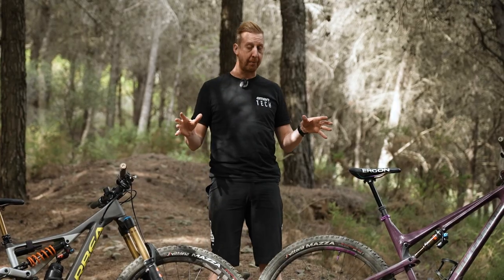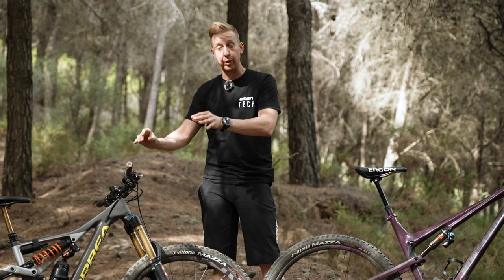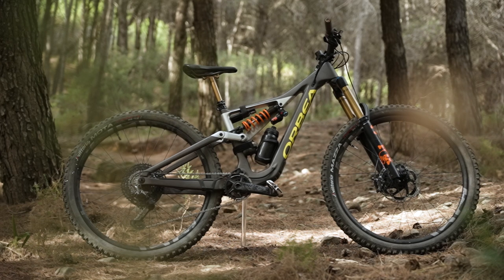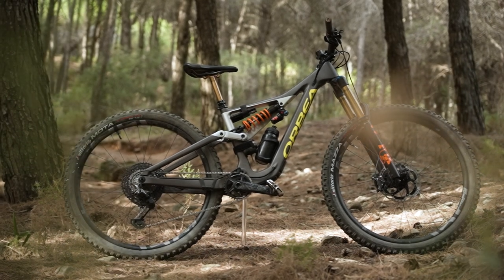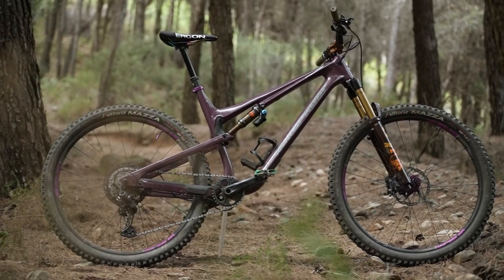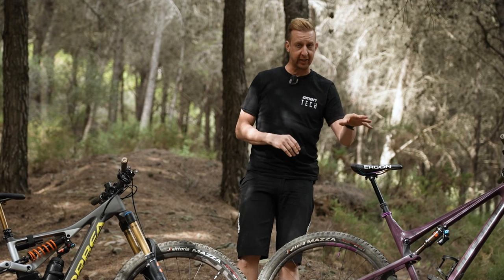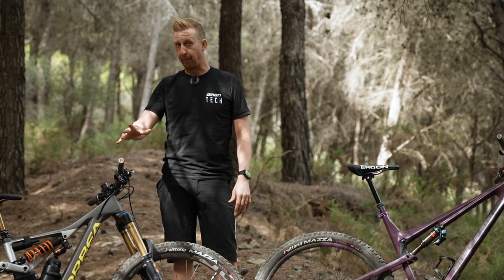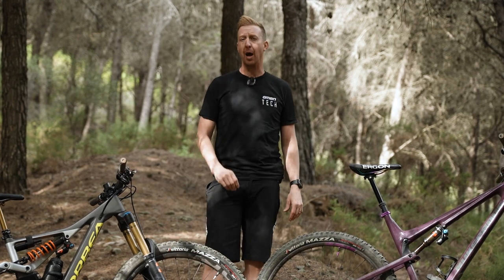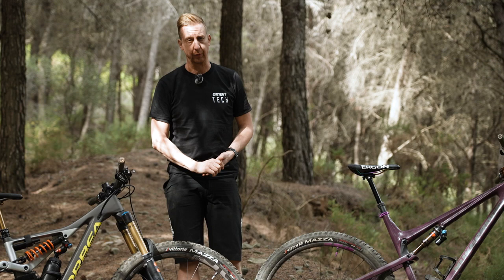Now the seat angles on the bikes vary massively as well. On a much bigger travel enduro bike, you will always need a slightly steeper seat angle to maintain your position when climbing. Otherwise the whole bike is going to be sagging around. Whereas on a trail bike, it doesn't have to be quite as steep. That said, you can have seat angles anywhere from 75 to around 77, whereas on an enduro bike, anything up to nearly 80 degrees on some extreme examples. But the late 70s is roughly where you're seeing modern enduro bikes with seat angles.